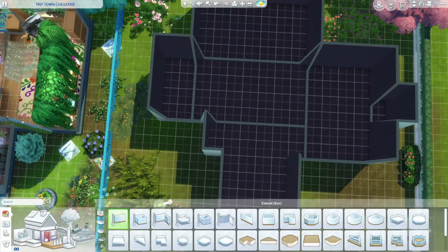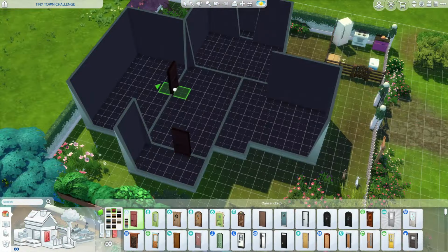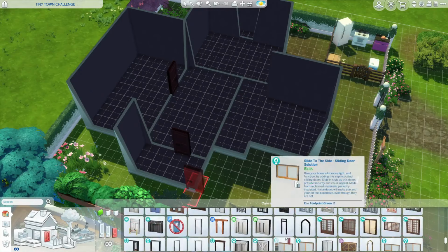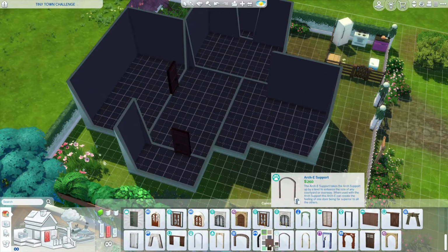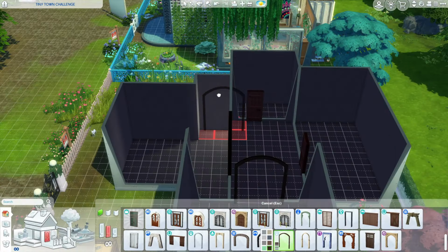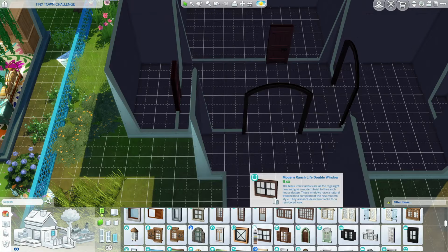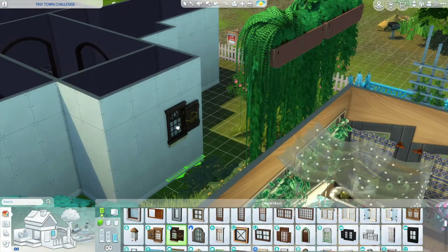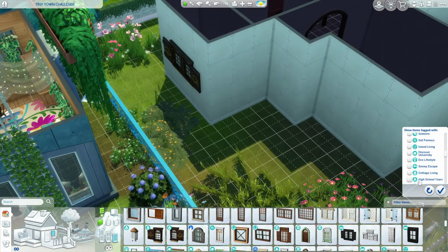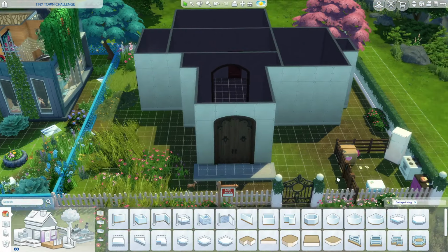So I divided it up into the rooms. I have to have a kitchen, obviously, since she does baking, and there needs to be a bedroom and a living room and a dining room and a bathroom, and of course I wanted to have a greenhouse as well. So I put some archways up between the kitchen and the dining room and the living room, and then I was just trying to figure out what I wanted to do for doors.